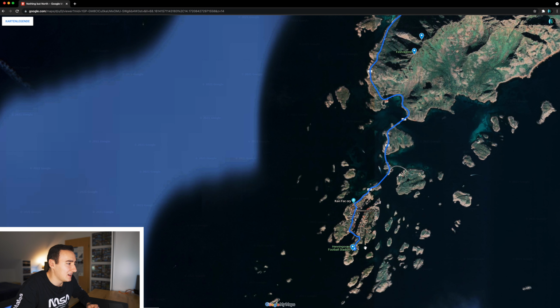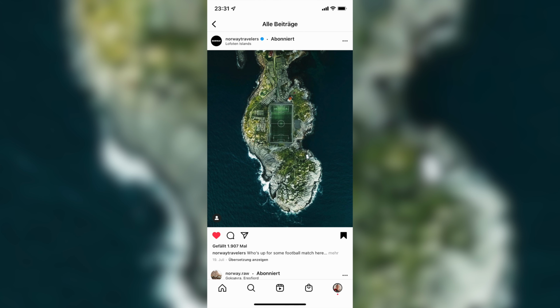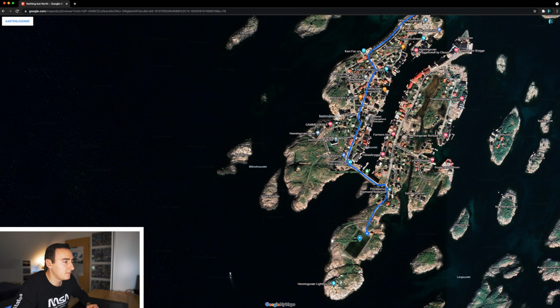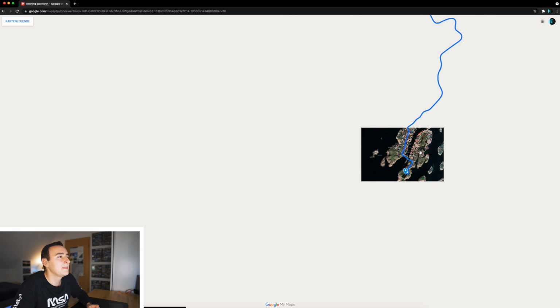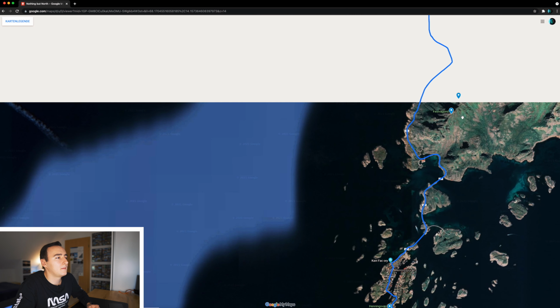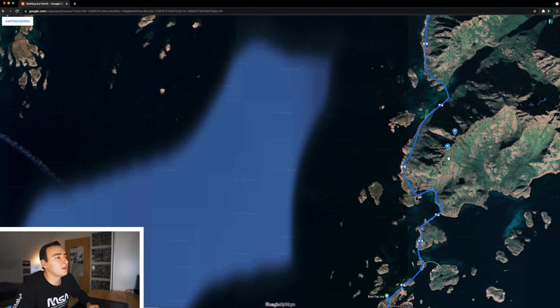And the town is famous for its football stadium, because you probably saw it on Instagram. It's very scenic, and I wanted to get a shot of it, but there were too many people, so we were a little bit frustrated, thought, okay, what else can we do in that town, and then found out that there is this pretty nice mountain called Festvågtind, which allows you to have a great view on this town and all the small islands around it.